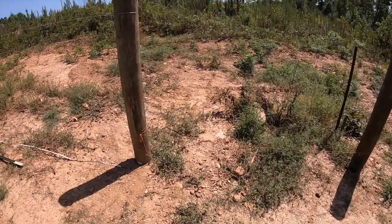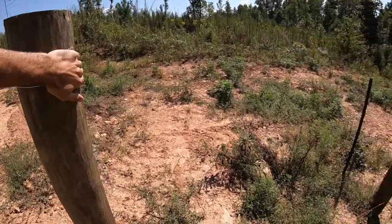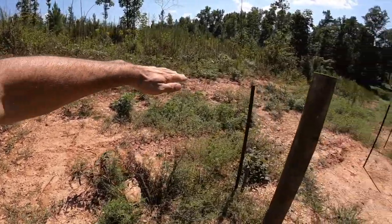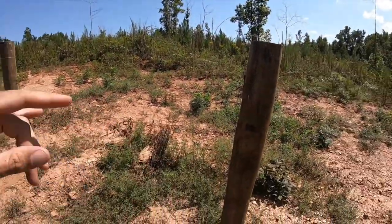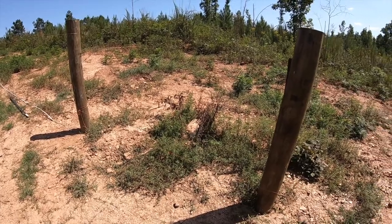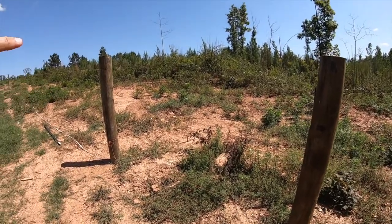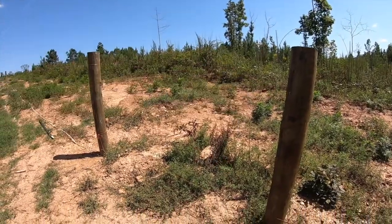So what we do next is we're gonna use a 5 to 6 inch post. It's gonna go from about right here. It's gonna come across to about right here. So that's gonna keep these two posts from moving too much. That way, if you pull wire this way, you've got the pressure of this post here keeping these straight.